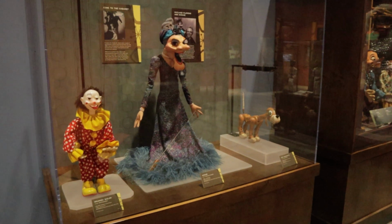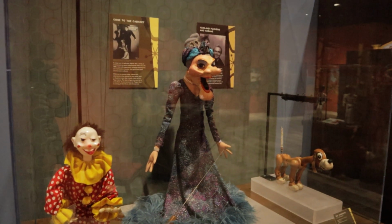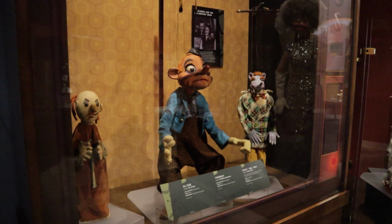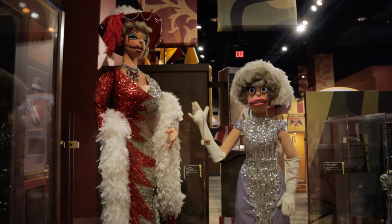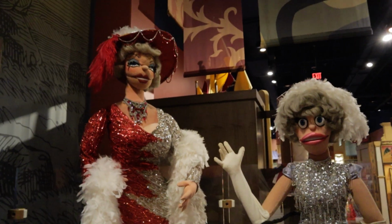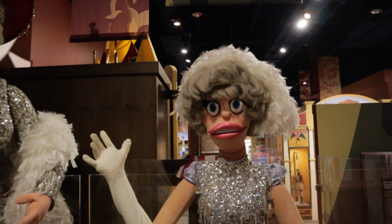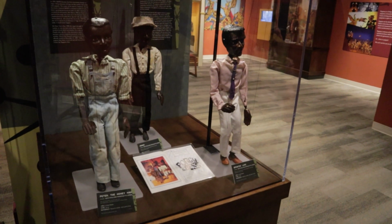And so far we haven't seen a lot of these. These are marionettes. This room is kind of full of them. And we're starting to get into some of the less politically correct puppets. His name is Vice Boy. This is supposed to be Mae West and Carol Channing. Look into my eyes. Yeah, they have a little bit of the good and bad in this museum.